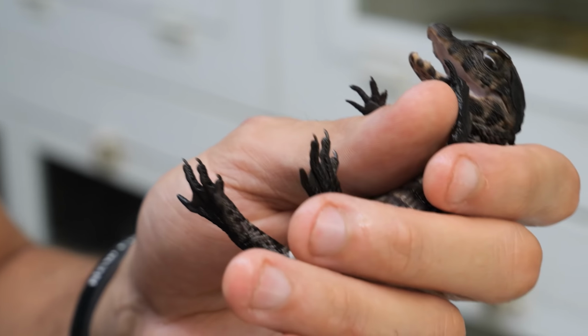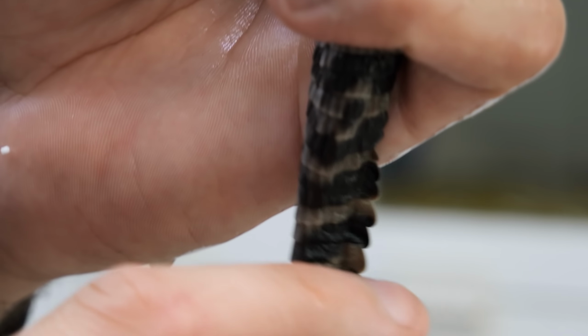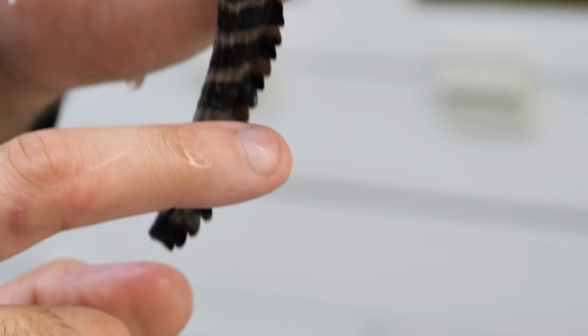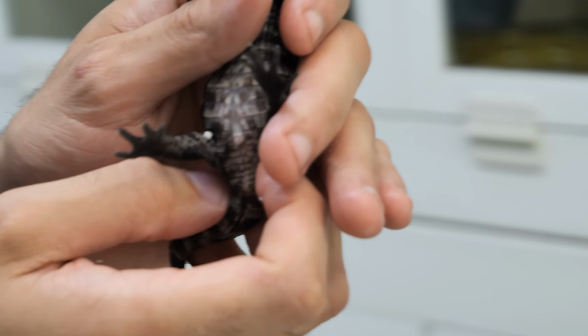It's like, I'm going to wrap my tail. Look at how much strength they have in their tail. Once they get a little bit bigger, their tail kind of goes straight, and they don't use it like this. But look at that. That's interesting. A lot of strength in that tail. Okay, I know, I'm sorry.